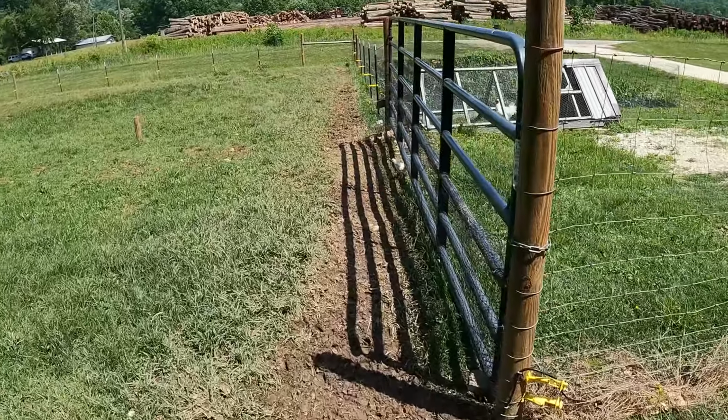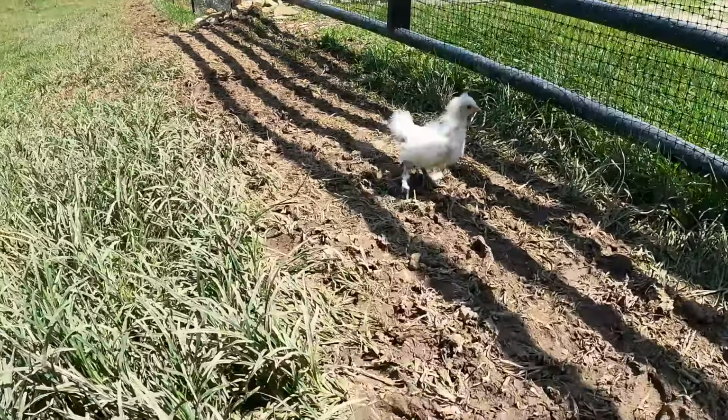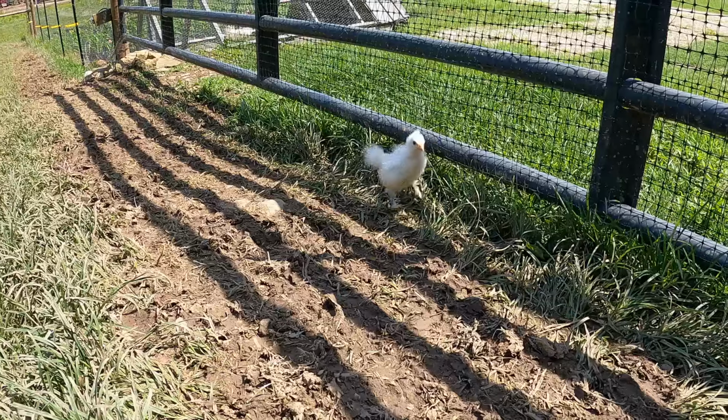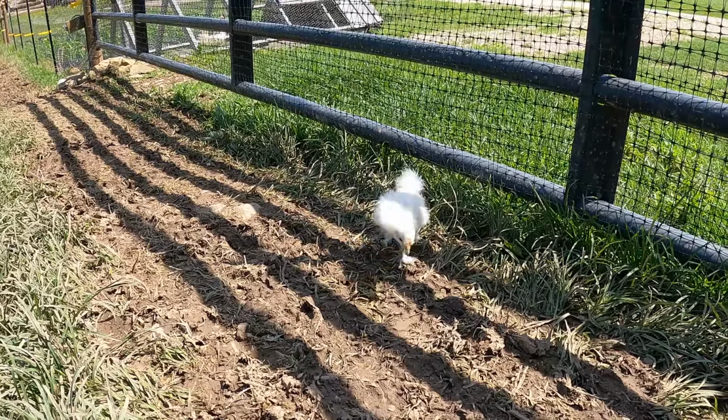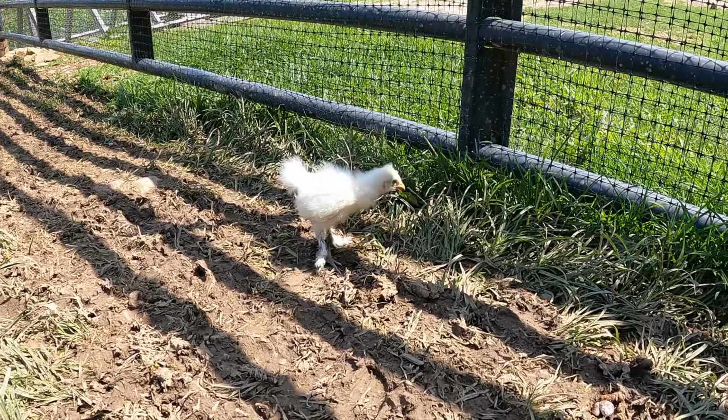Check out this little guy. This is Chippy. Chippy was hatched by the school. And we put him out here with mommy and daddy in the chicken tractor, but he can slide out from under it. He's doing great.